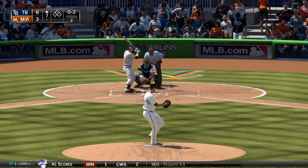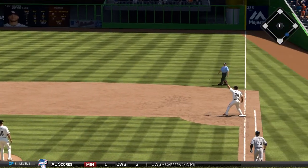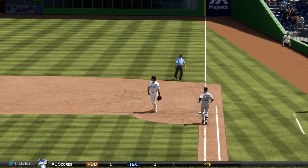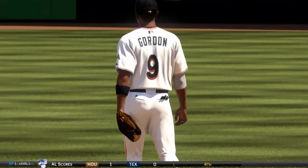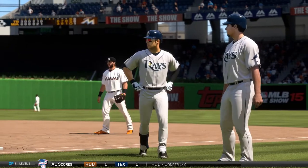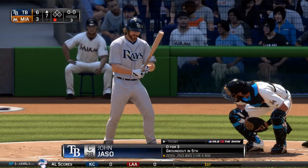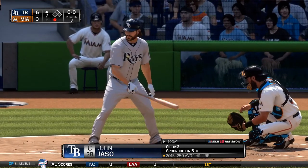Now here's the pitch. Swing and a ball hit hard on the ground towards second. And the throw to first is in time, so the leadoff man is gone here to start inning number 7. The catcher, number 20, Sean John Jaso. Jaso will step in, a ground out victim last time.